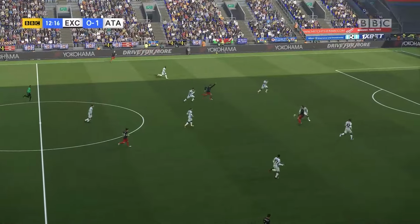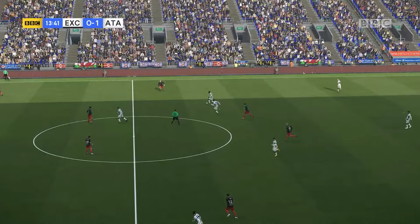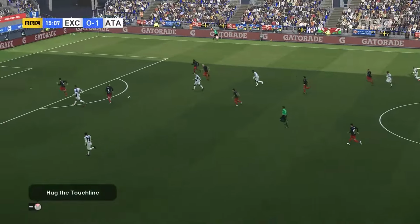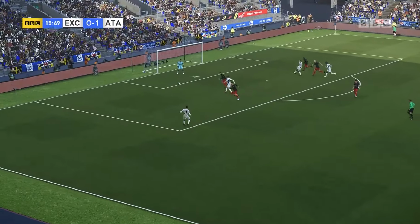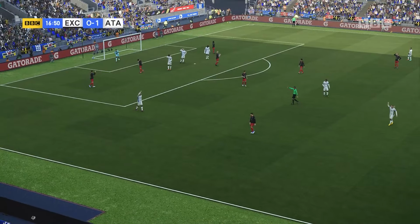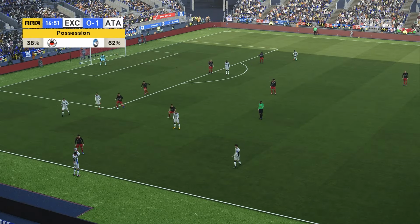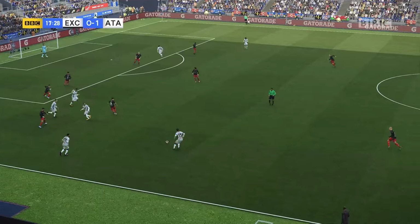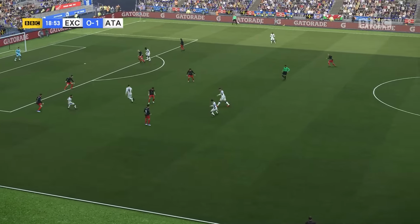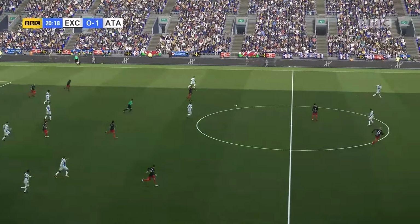Looking to hit the front line. Coupe minus. And it's played forward. Pasalic. Flashes it across. And he's there to get it away. Darun. Nice bit of skill, and he's away. He's had it taken off him. Now looking to orchestrate a counter.